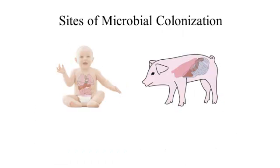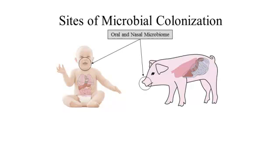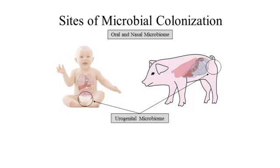There are several sites of microbial colonization in both humans and swine. We first think about the oral and nasal microbiome. The oral microbiome has primarily been researched with dental diseases and various other oral conditions. The nasal microbiome, interestingly, has been found to have various associations with development of respiratory disease. There have also been several studies on the urogenital microbiome, primarily in humans, looking at vaginosis or transmission of sexually transmitted diseases.